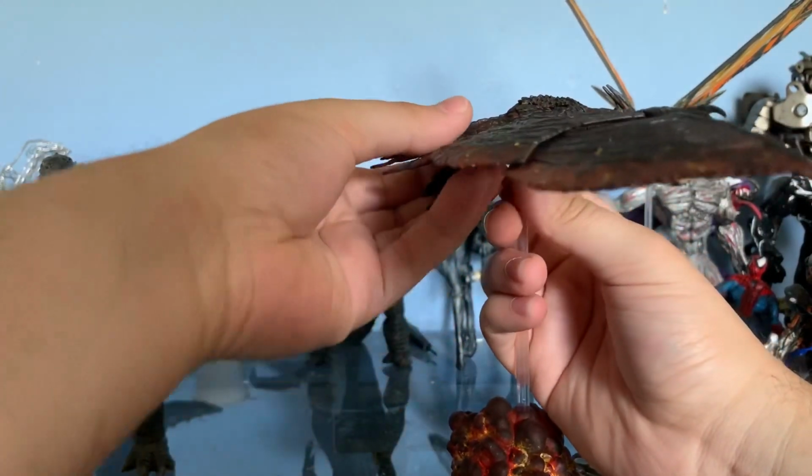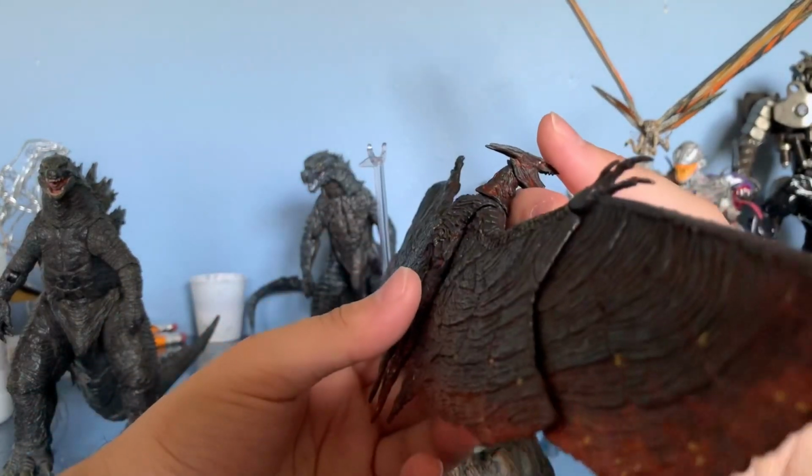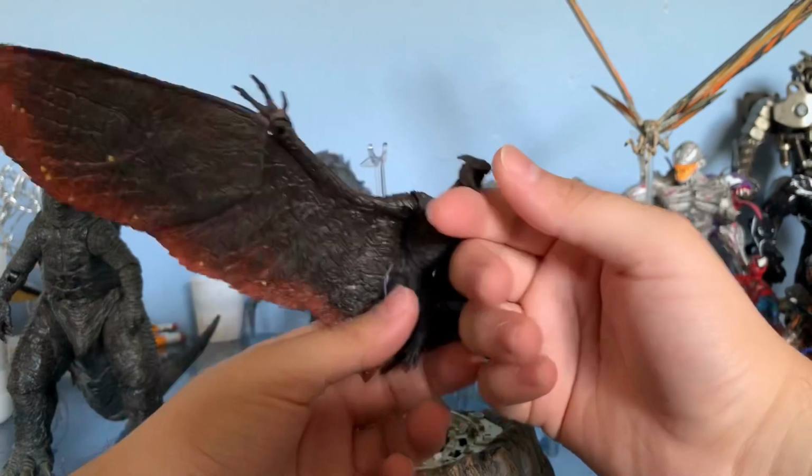You know, it depends on personal preference. It doesn't bother me as it will maybe some other people, or at least not as much. But yeah, this is a really good sculpt.